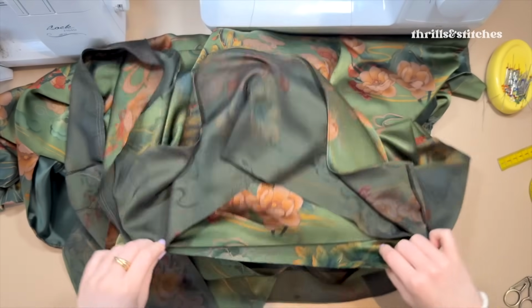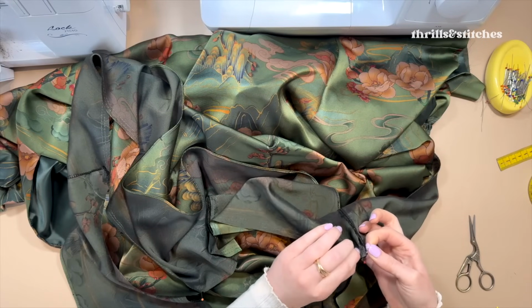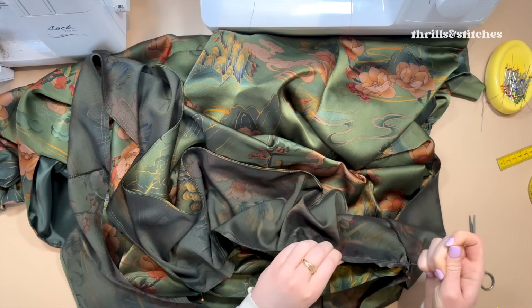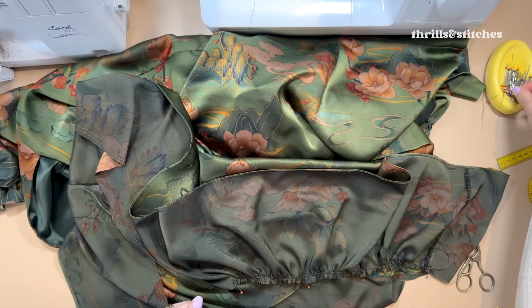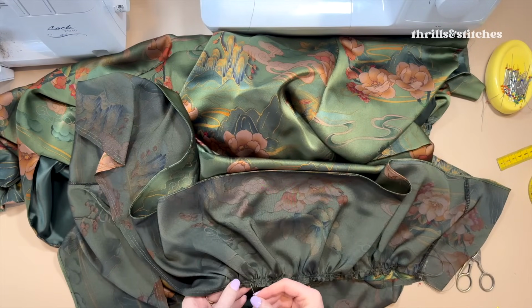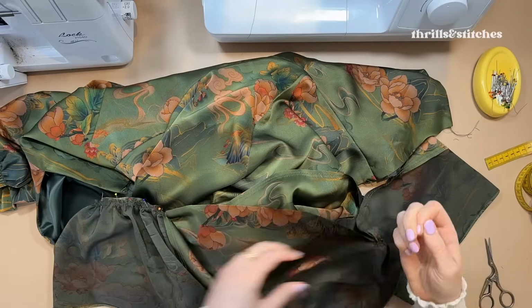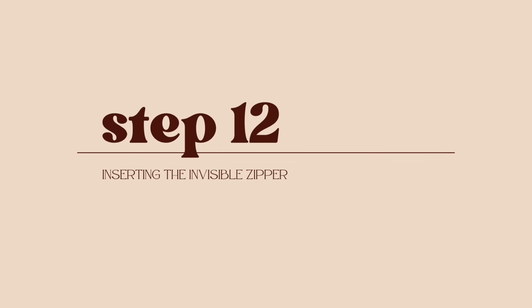I'm going to start with just 1 section, and now I can start to gather together, like I've done with the micro collar, my ruffle tier. And when I'm happy with the ruffle placement, I'm going to pin it to the hem of my skirt. And I'm going to do this now 3 more times to go all the way around my skirt.